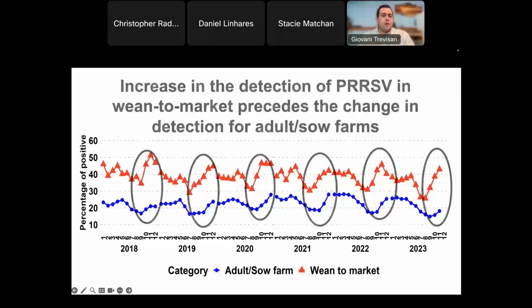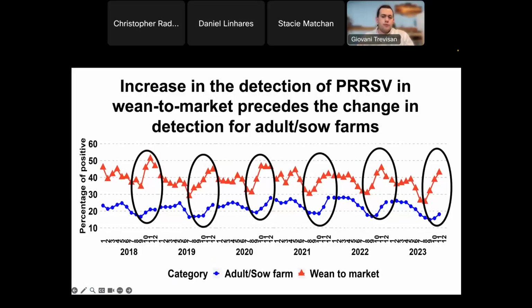When you look specifically at the second half of the year, and 2023 is not different, there is an increase in detection of PRRS virus that occurs first in this wean to market age category, which includes both nursery and growing sites. And that precedes by about a month the detection of PRRS increasing in breeding herds. So not different in 2023, detection is going up pretty fast. If you had lower detection in the beginning of the year, now it is increasing again.